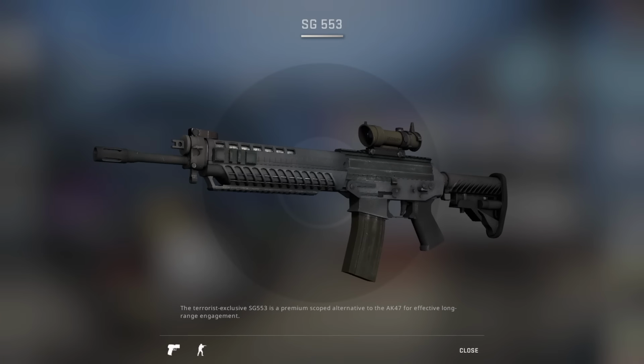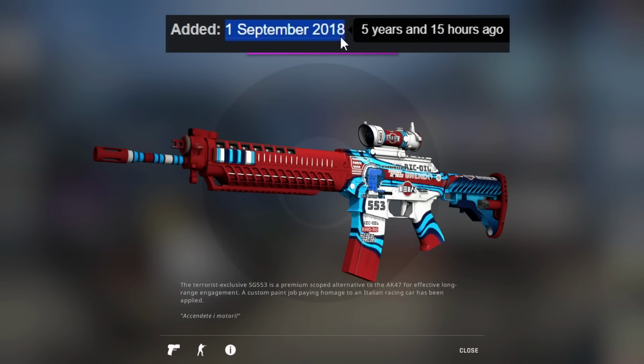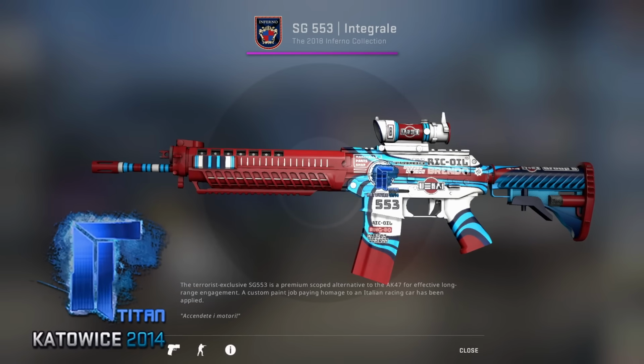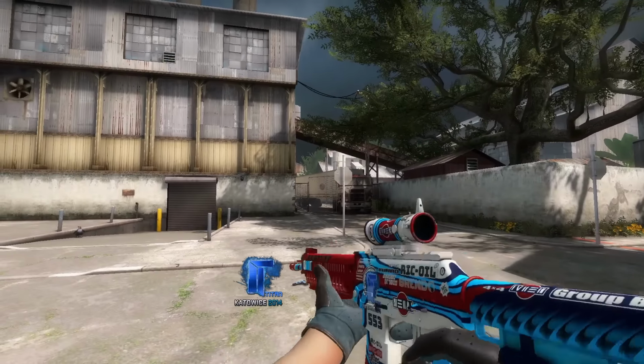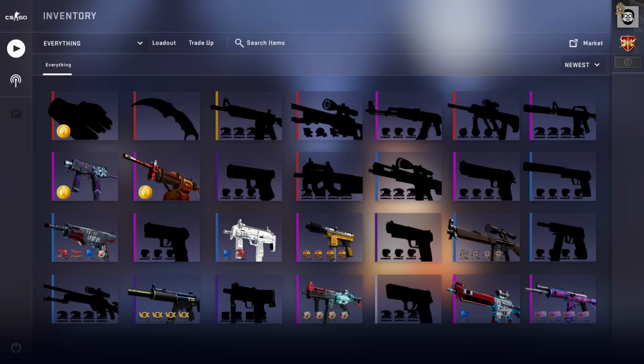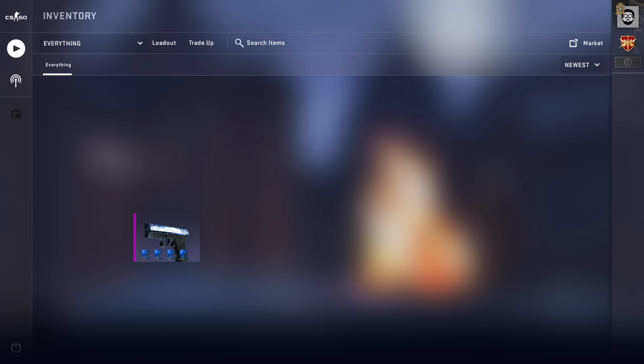Now, the next weapon is probably the weirdest skin on this list. The SG Integral, which is a relatively new skin, and for some reason, this one only has 1 Titan Hollow applied. Which is quite weird because usually when a rich person wants to blow some money, they at least finish the craft. And now we have another Titan Hollow craft on a weapon that nobody will ever use.